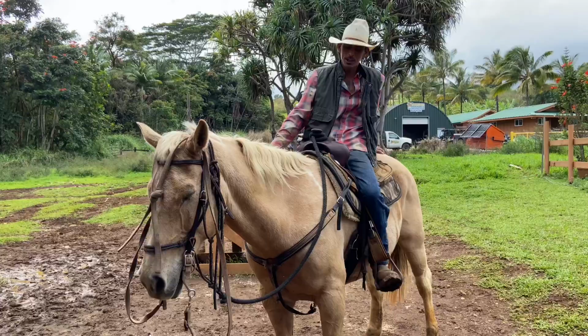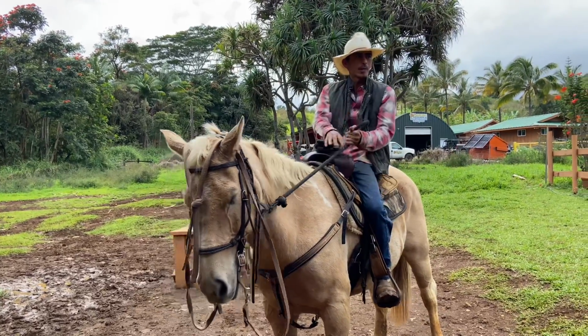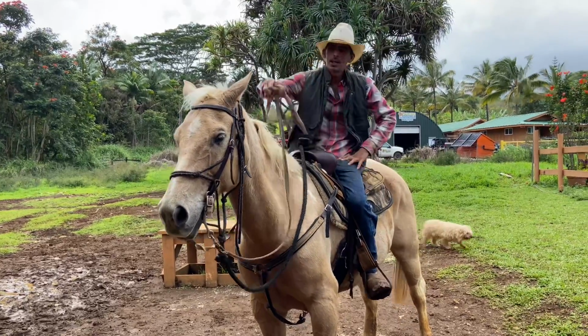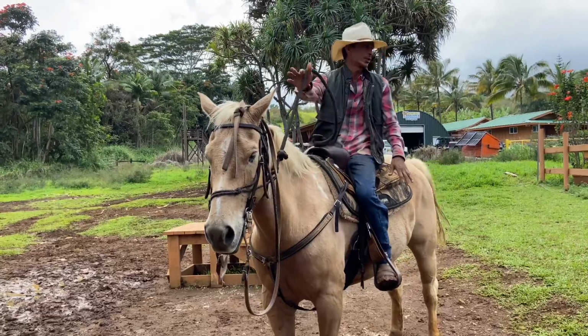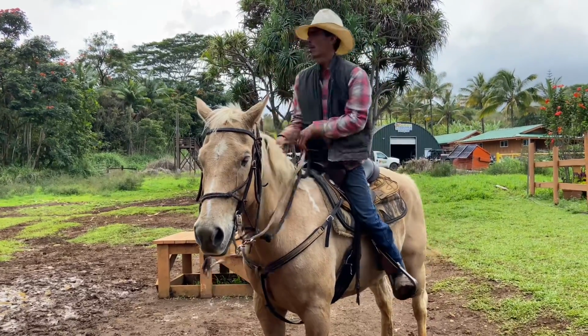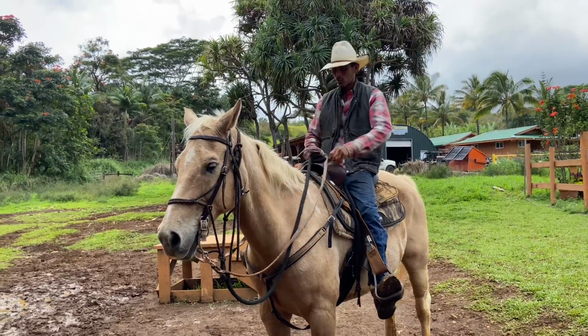If you can't reach it, they all have a lead rope tied to your saddle horn. Pull on that lead rope, head turns in. Should be able to get it. Not all of them turn in that well. So if they're not turning in, just do us a favor, hold your rope up, let us know, we'll come give you a hand. So again, dismounting, complete stop, reins go over the saddle horn.